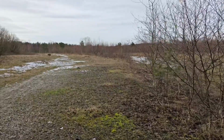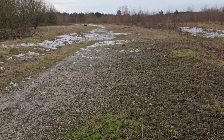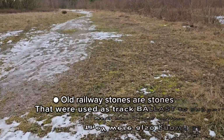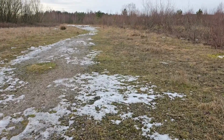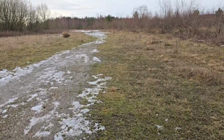Somewhere along here there's a lake. Can't see it. I'm assuming it's covered. It's probably icy anyway. Then we've got this kind of bricks, stones. I can't remember the name, I always forget. But it's linked to old railway lines that used to be around here. There's a name for it. It's the little stones that were on the side of railway lines, and still are. In fact, when you go down railway lines nowadays, you'll see a load of stones on the side of them.